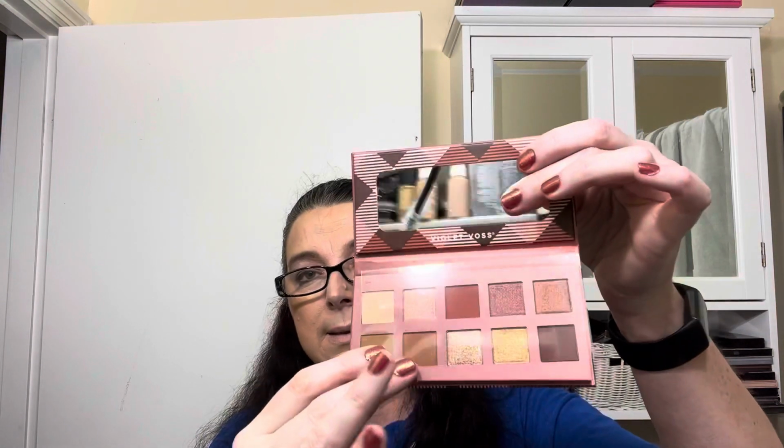This is a Violet Voss Windflower palette. Or Wild Windflower, I'm sorry. I think it's time to be done for today. It's gonna take me a month to get all this put back where I had it.